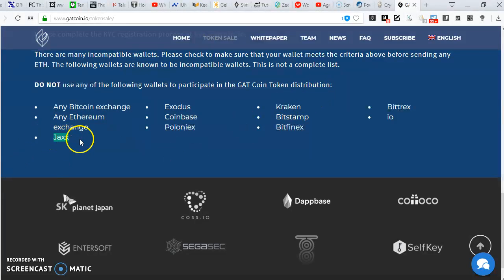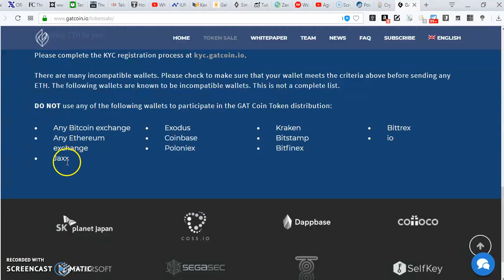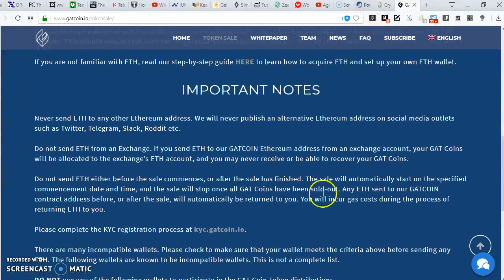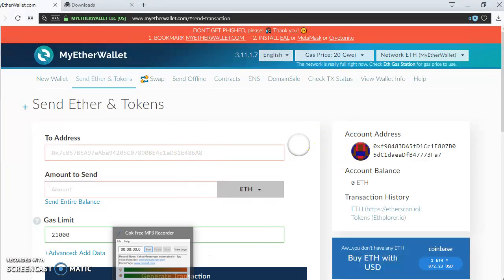Jaxx is a mobile wallet, so don't use anything called mobile wallet. Don't use anything called exchange. What should you do? I've told you what you should do. Send it from wherever you want to send it. If you have any of these, Jaxx or any Ethereum exchange or Bitcoin exchange, send it to the MyEtherWallet, and then it's from there you will send it to them.